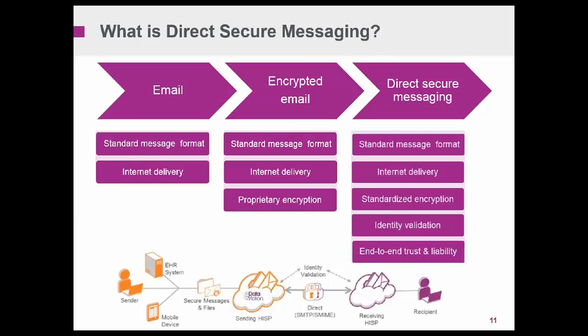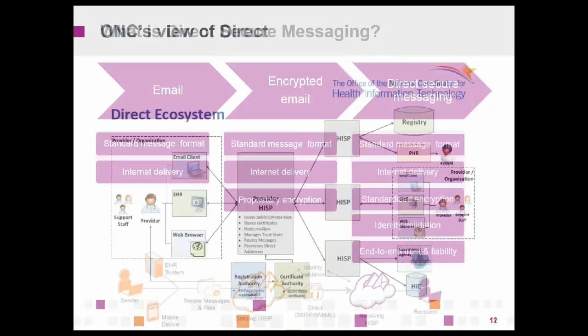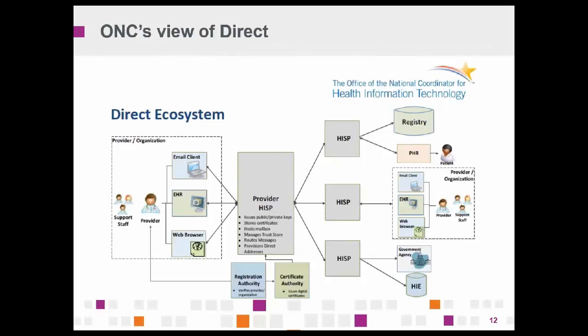Now, I told you we were going to talk a little bit about the ecosystem. The ecosystem, as viewed by the Office of the National Coordinator for IT, is this: a group of HISPs that have a relationship that facilitate from one side, as we see an EHR on the left-hand side, to the right-hand side, which might be a registry, personal health record, an HIE, or other provider.